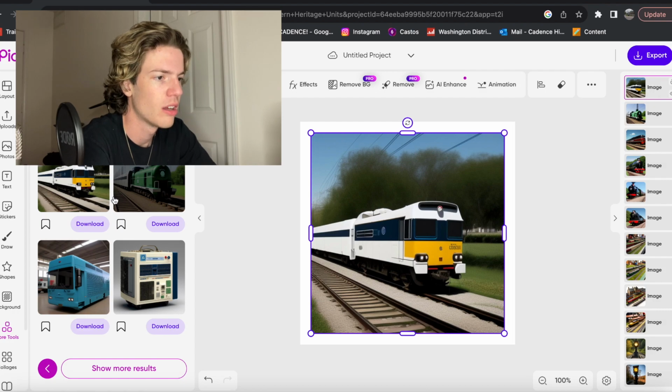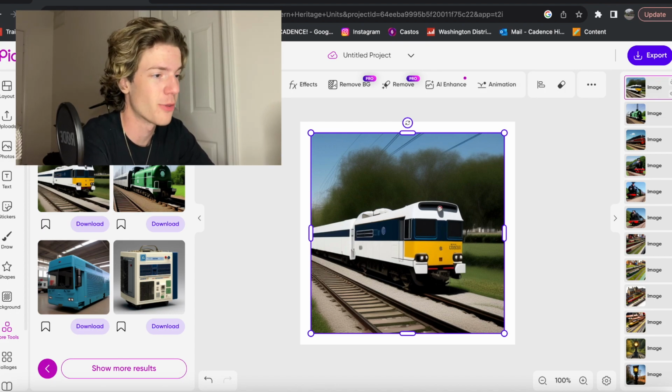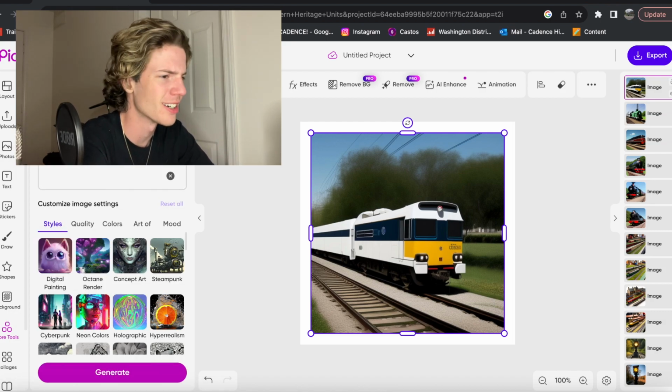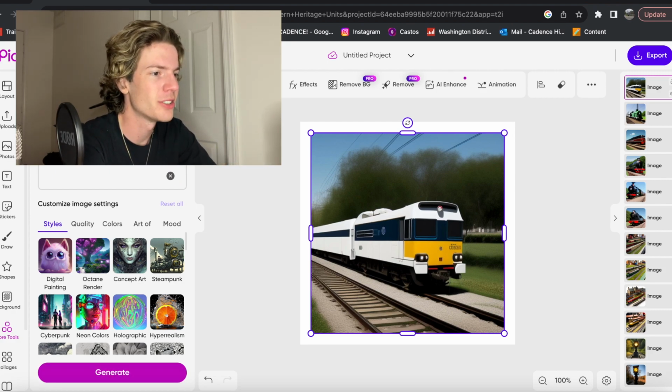The older images we did with the CSX and NS engines actually look a lot more like ES44s than these do. It's very peculiar. I would love to know the science behind how this works, because I'm really not seeing any correlation at all here. It's very, very funny.